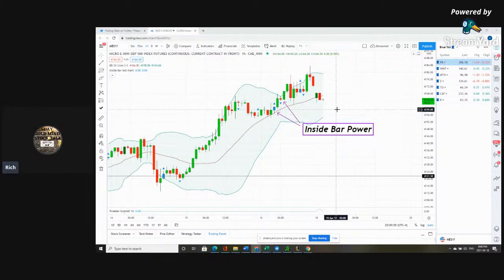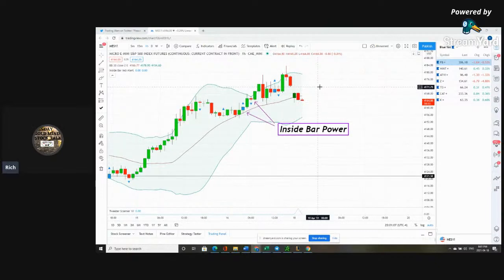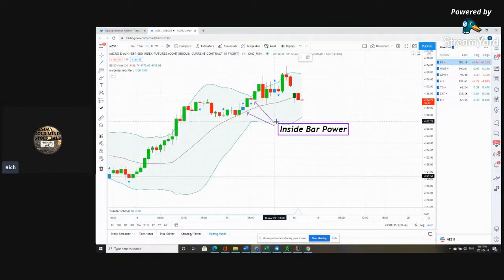Okay. So last week, going into the end of the week, I pointed out a few beautiful inside bars that all produce winners. And I want to just show you guys the power of inside bars, and we can look at them together. So we had actually 3 inside bar patterns that really traded very well last week. Okay. So just starting off here.